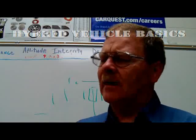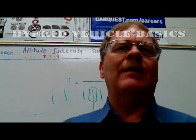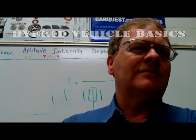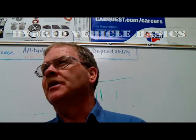But the regenerative braking causes the front brakes to last longer than the rear brakes on a hybrid, typically. So if you're looking at the brakes on a hybrid, pay particular attention to the rear brakes, because they're probably going to wear out before the front ones are. All right, but the brakes are pretty much the same except on these Fords.